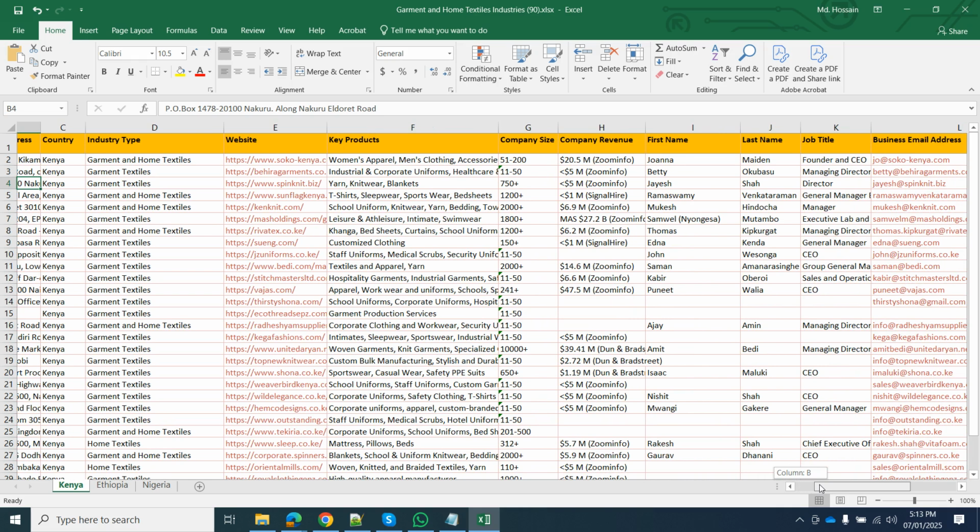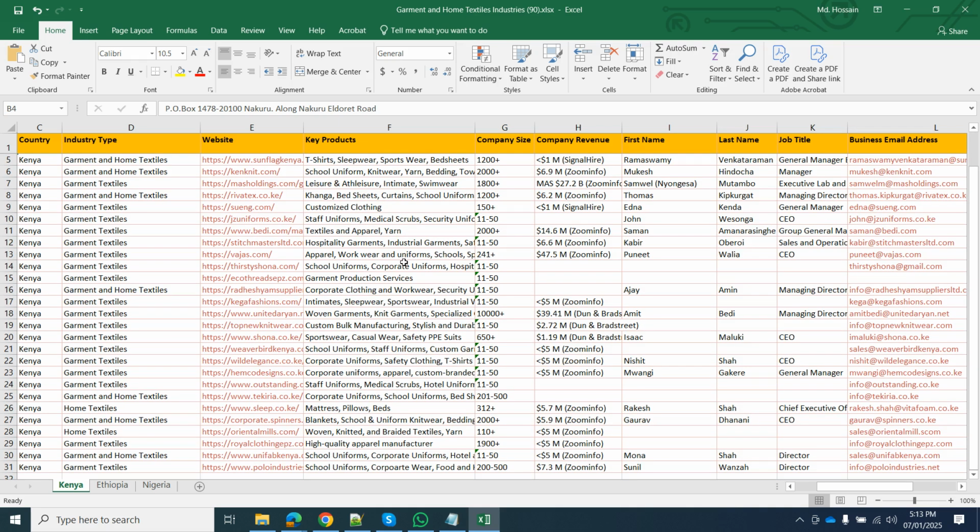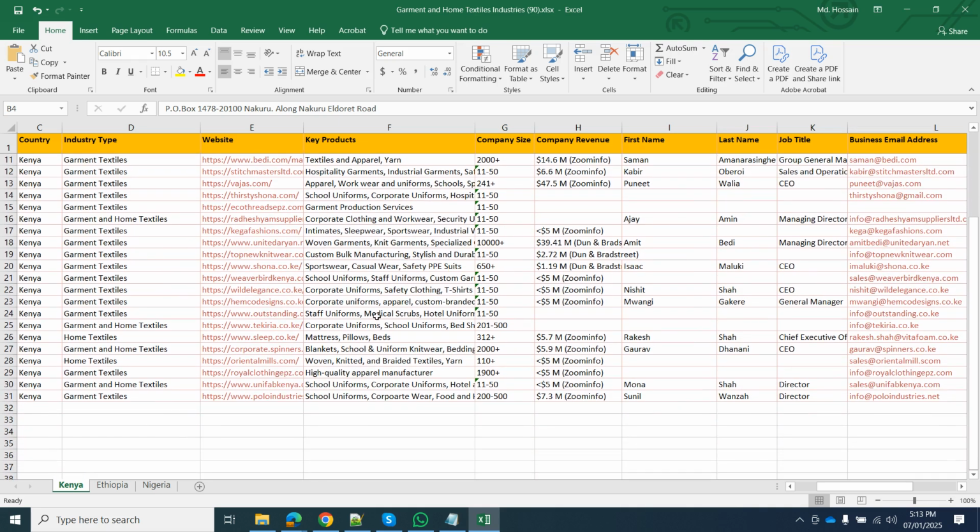And if I show you some product names, that was men's clothing, sportswear, sleepwear, swimwear, medical scarf. I mean, all related to cotton and dress and fabrics, and these are the major focus of the industry.